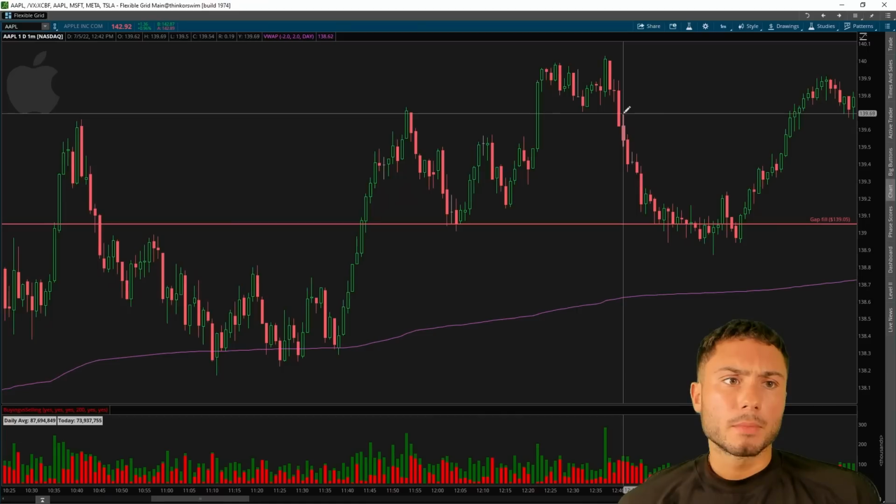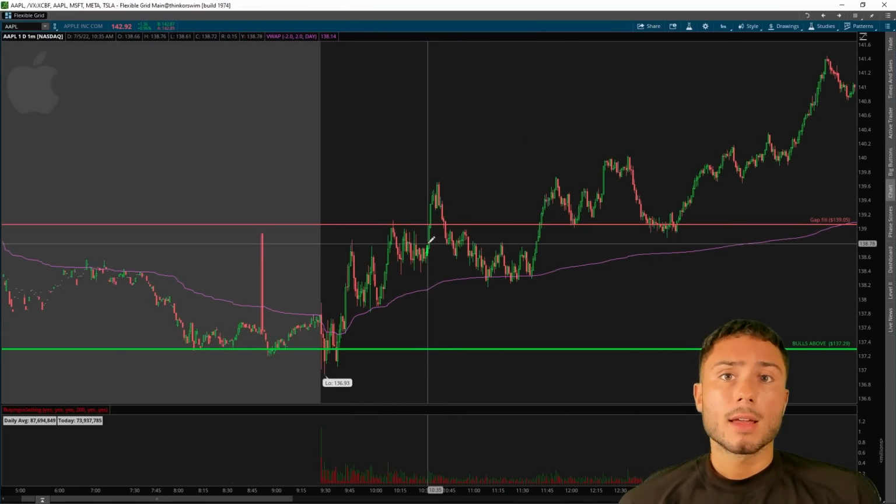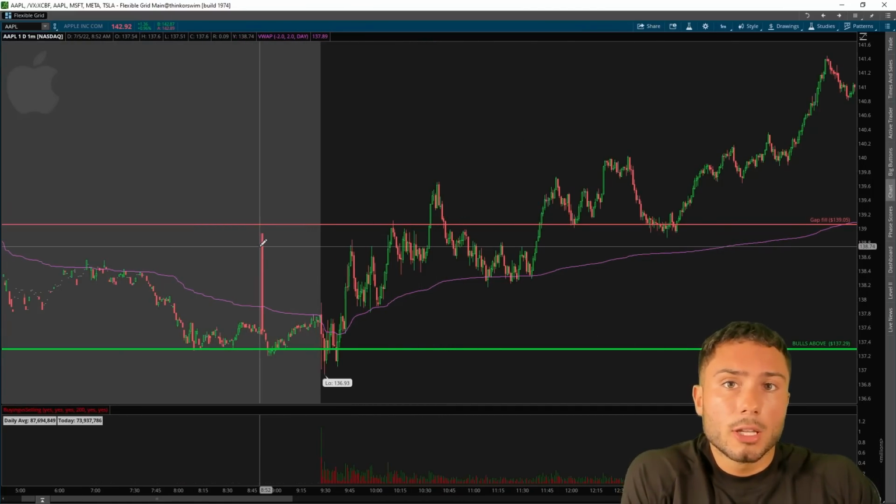And yeah, we hit close to 142 going into end of day, but I sold at my target. I left the rest on the table, followed my plan, and that's the only thing that matters. It's the only thing we can do as traders.